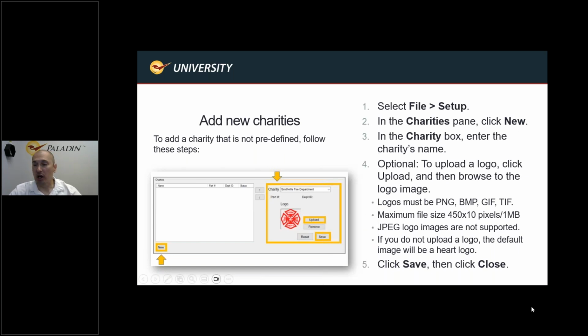If you do not want to upload a logo, the default image will just be a heart. So that's completely fine as well. But like I said, adding that extra logo just adds a little bit of touch, a little bit of added bonus there for you. Then you're going to hit Save and close this window.